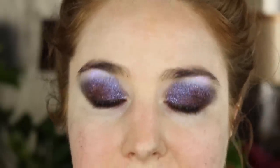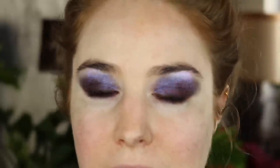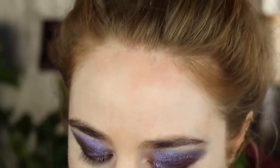So I basically just used the black to kind of build out black from my lash line, both my upper and lower lash line, and I used a little bit to reinforce that shape, but not too much of it. I'm not too bothered. I feel like I've gone for the drama enough. I don't need to use too much black shadow because that multi-chrome is so black.